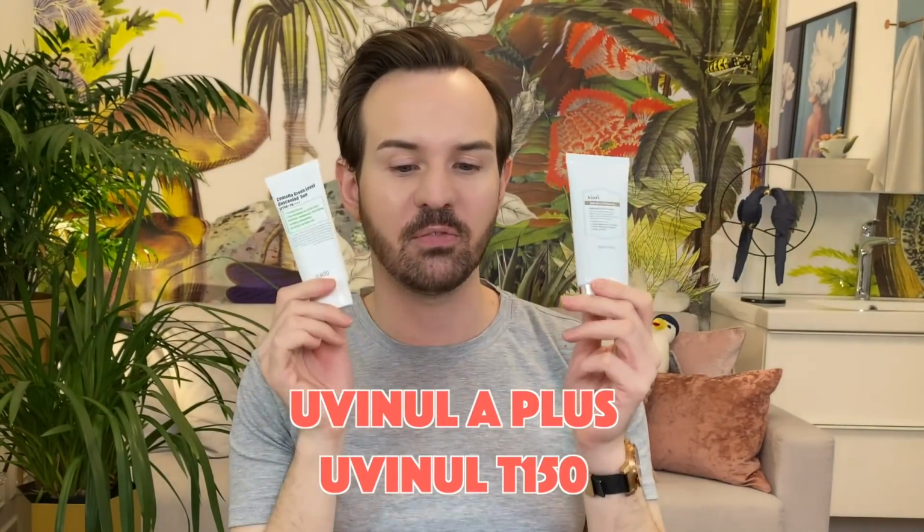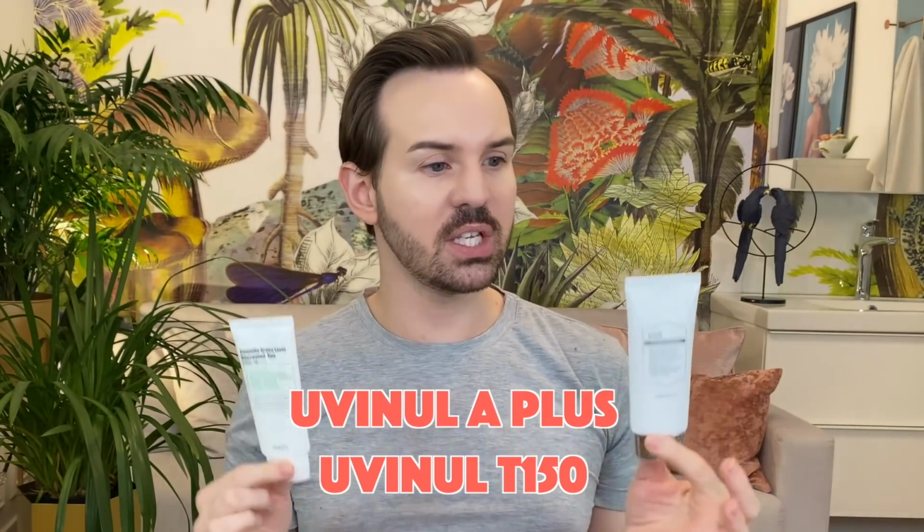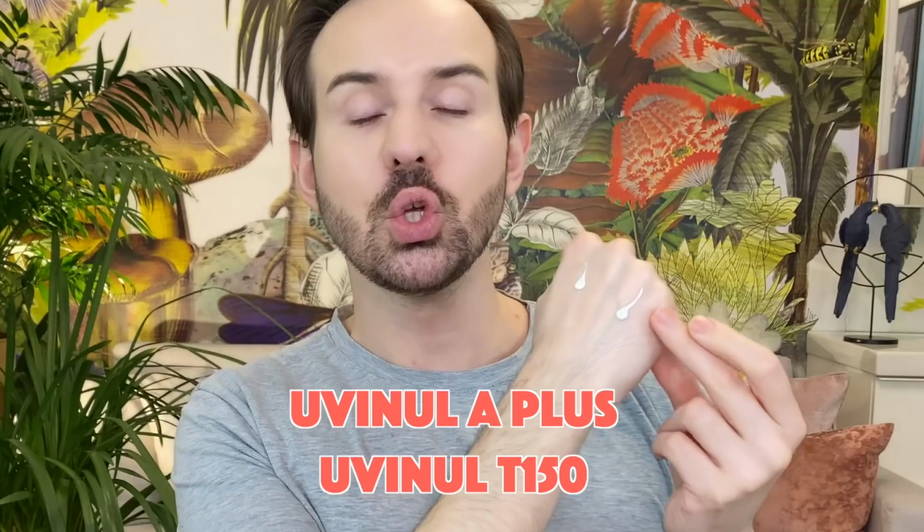Those two use the same filters. Those two for everyday are simply magnificent. So the Klairs and the Purito are very, very similar. The Klairs does have essential oils, but feels a little bit more pleasant in my opinion on the skin than the Purito one. The Klairs here is a little bit more watery, I would say, than the Purito one over there, which is creamier, basically.